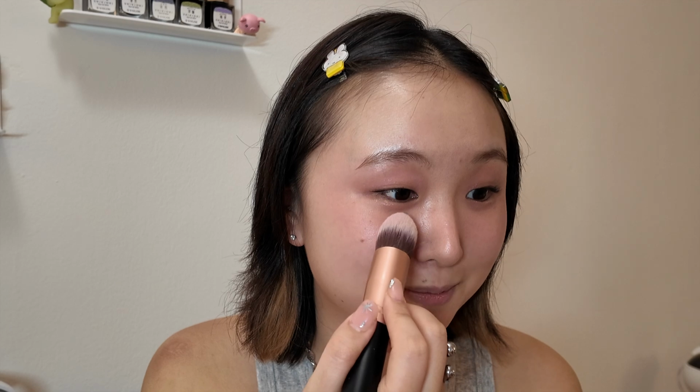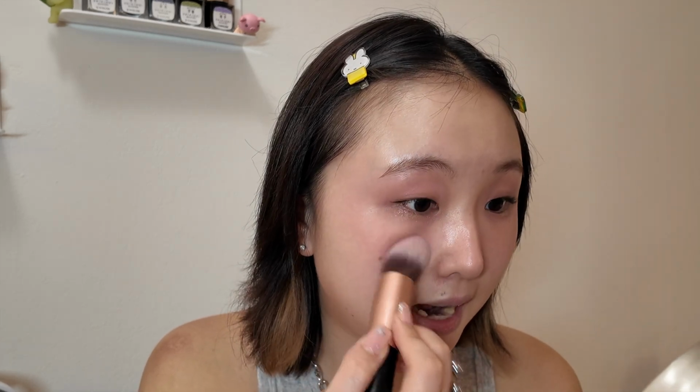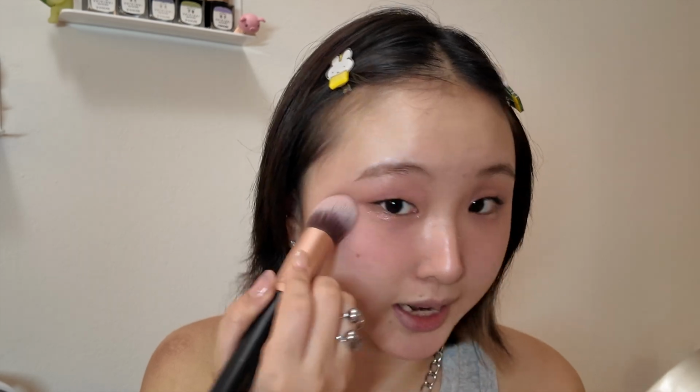I am not a makeup artist, you guys. I take this pointy brush, I put that all over my blush, and I pack it in. I'm not gonna sit here and pretend like I know these terminologies when I clearly don't. So I put that right underneath my eyes, and I kind of go ham. So then is the final step that brings the entire makeup look together.